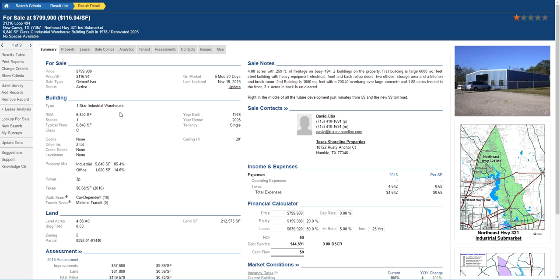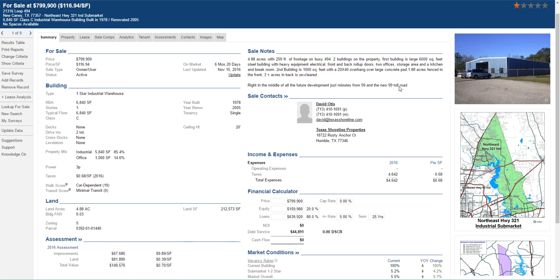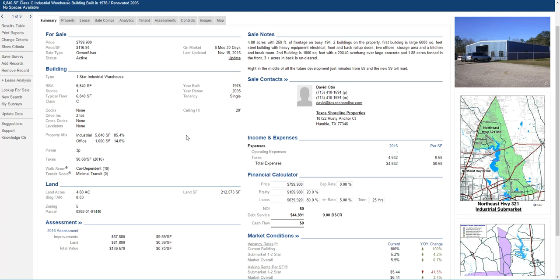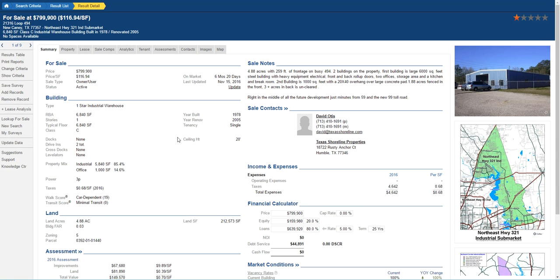But we're going to dig a little deeper. So when we look at CoStar, which is the system that we use, we can see it sitting on 4.88 acres, which is a nice footprint. It looks like it has multiple buildings. Here it says the first building is 6,000 square feet, and the second building is 1,000 square feet. So that's good for my client. It offers more flexibility and plenty of land for them to put things on.